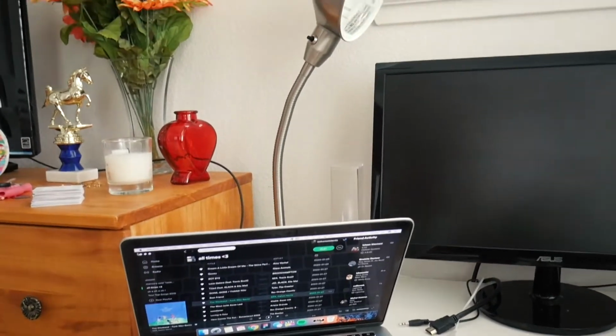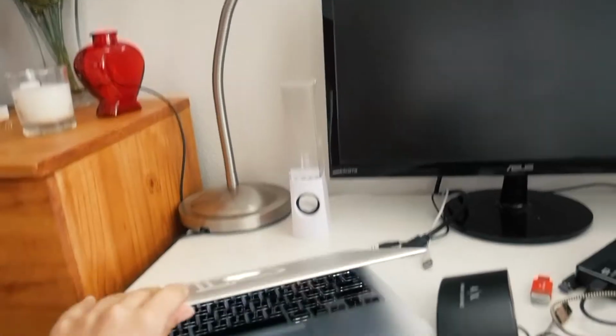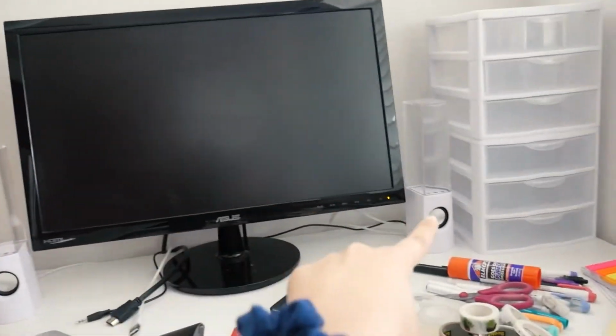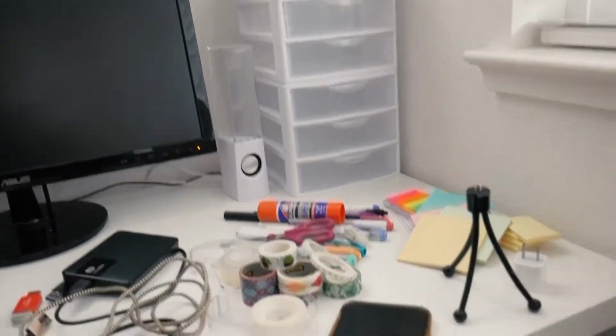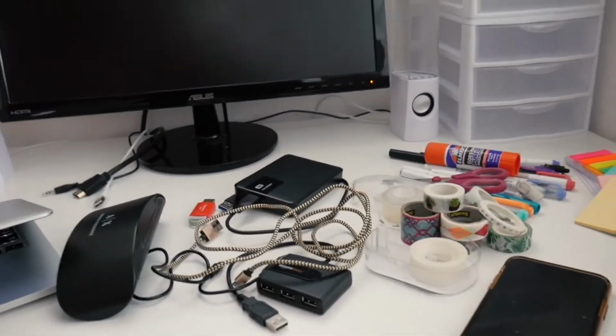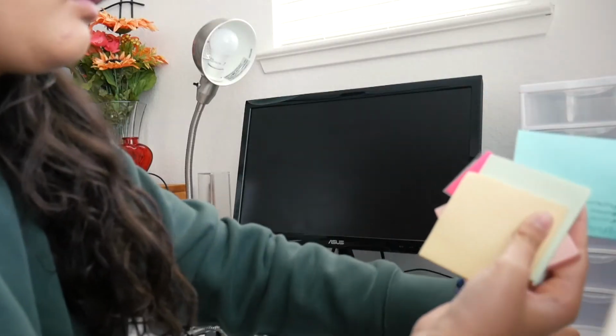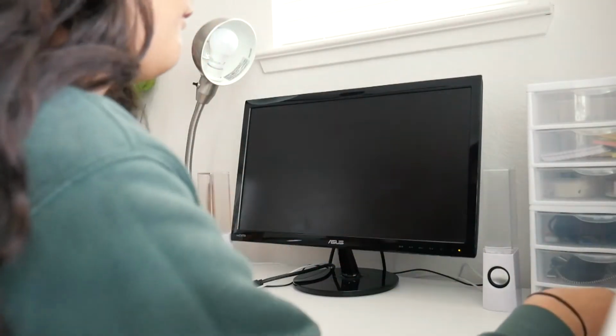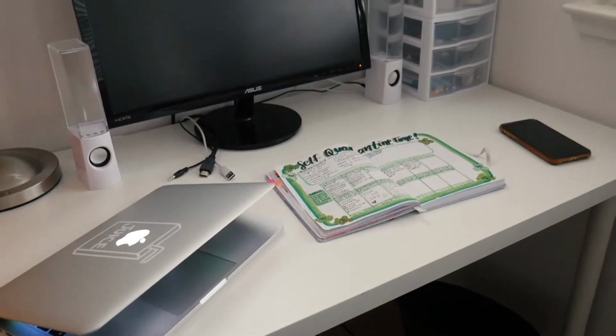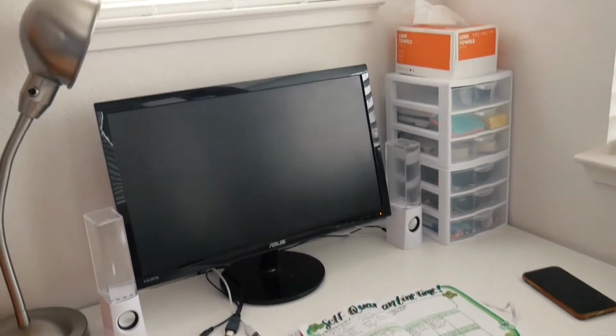So this is how I decided to set up the place. I put my lamp over there in the corner, put my laptop here, the 2 speakers are right there, monitor in the middle, and then a bunch of drawers here since my desk itself doesn't have drawers. And this right here is what I've laid out to go in each of the drawers. I think that's the finished desk setup.